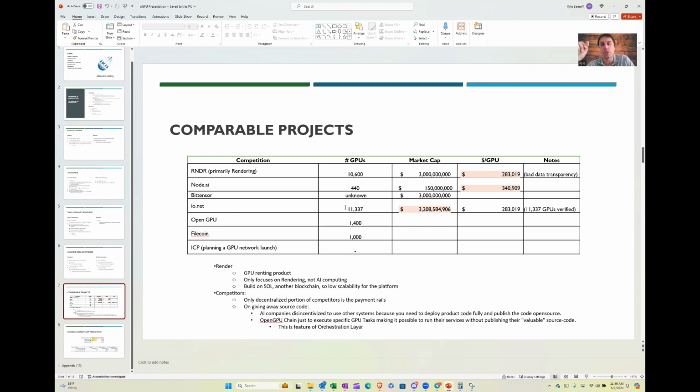They had a big issue with GPU verification. I think I covered it a little bit earlier. Their verified GPU list now is 11,300. And just to give you an idea, their previous GPU count before they started the verification hashing was like 700,000. People were spoofing the crap out of that thing.